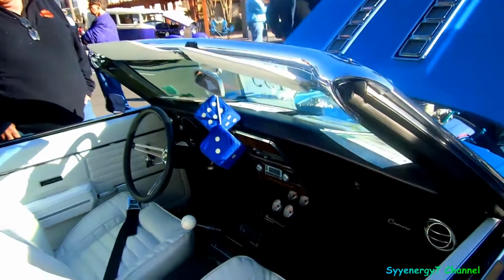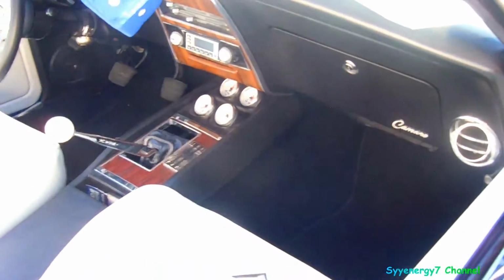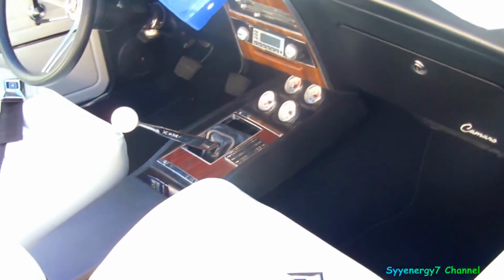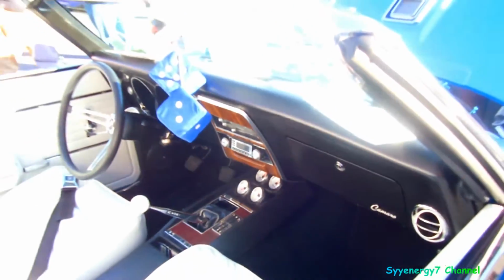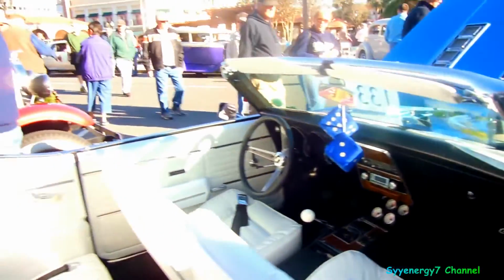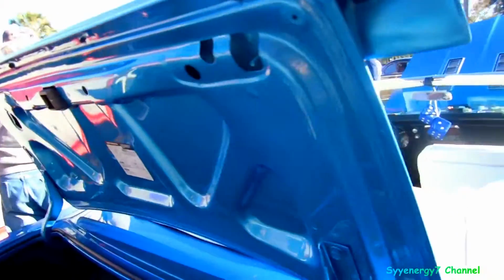Gauge package on it. See the gauge package right there. Nice and clean, nice clean trunk.